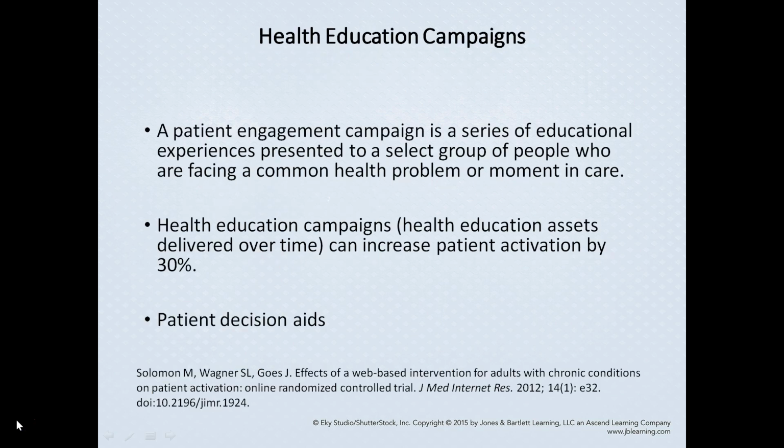Health education campaigns are also used in this stage. A patient engagement campaign is a series of educational experiences presented to a select group of people who are facing a common health problem or moment in care. Health education campaigns can increase a patient's activation by 30%. Patient decision aids: this stage promotes the use of patient decision aids to support shared decision making.